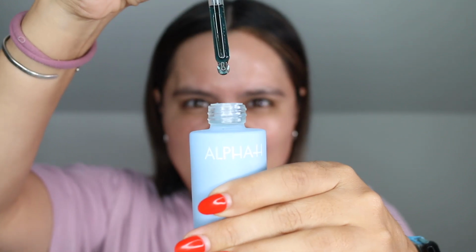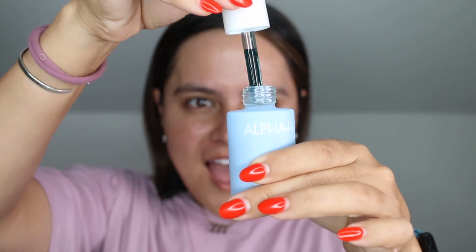I will say that I prefer the Alpha-H packaging because I am 40 now, but I will still be using the Glow Recipe serum during the day for the glow and the Vitamin B Serum by Alpha-H at night.